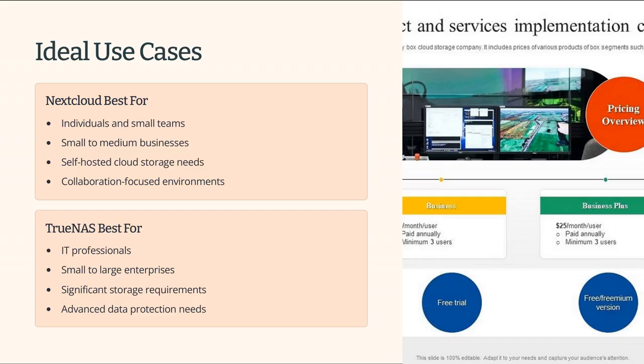Nextcloud is ideal for individuals, small to medium businesses, and anyone looking for a self-hosted cloud storage solution. TrueNAS is best suited for IT professionals, small to large businesses, and users with significant storage needs requiring robust data protection.